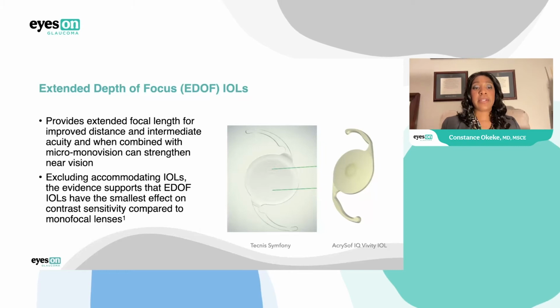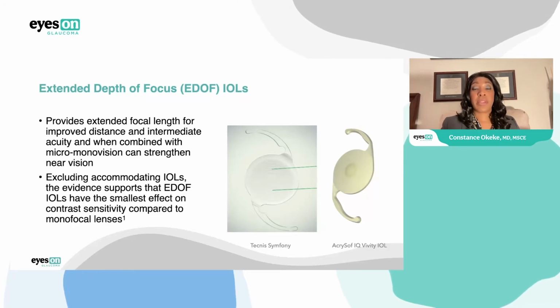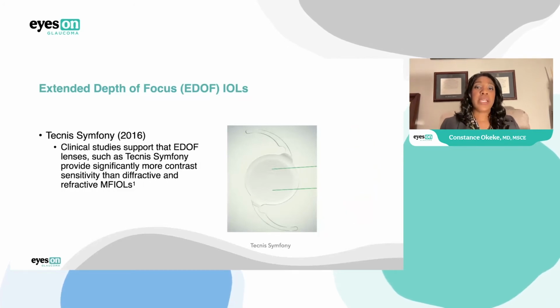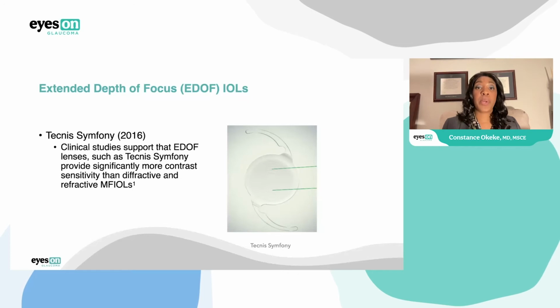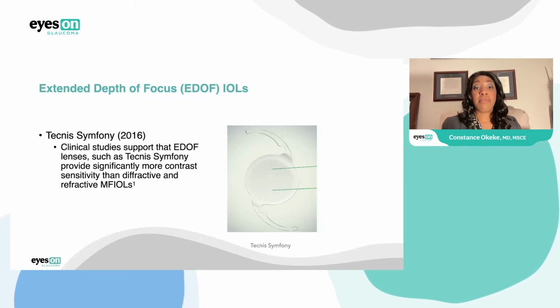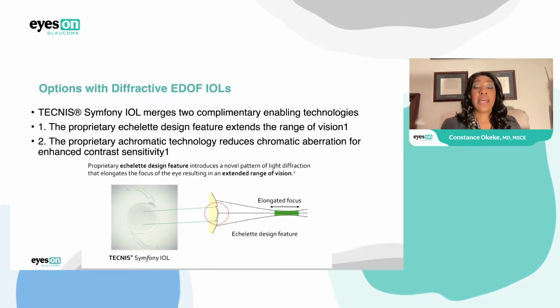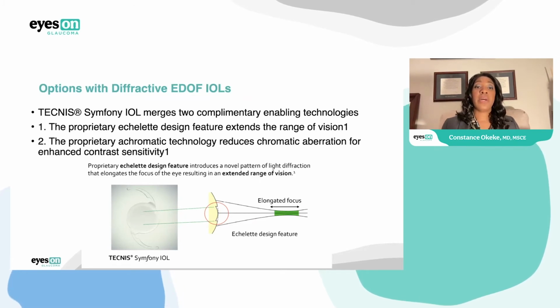And these lenses have been found to, compared with monofocal lenses, be somewhat comparable in terms of their reduction in contrast sensitivity, which is much less and much less noticeable compared with the multifocal lenses. Now, the first lens that we'll discuss that's an extended depth of focus lens is the Tecnis Symphony lens, which came out in 2016. And again, this was with a evaluation of this lens showing that there was less contrast sensitivity with this being a diffractive extended depth of focus lens. And the technology that allowed for the ability to have that extended range and that improvement in the contrast sensitivity was the design.